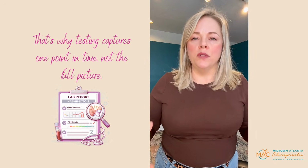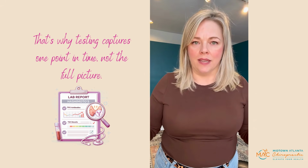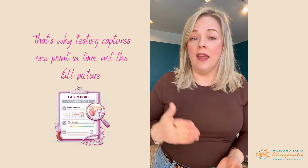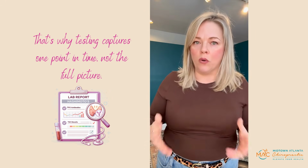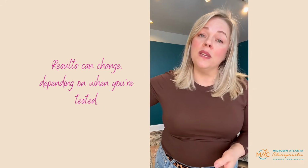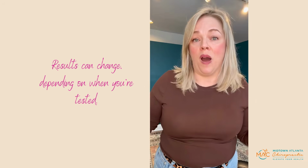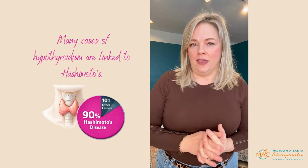So anytime you take blood work, that is a snapshot of time. That's it. It's in that moment at 9 a.m. when you were at the lab place or LabCorp or Quest Diagnostics. That's what your lab work looks like then. Doesn't mean that if you went in five hours later, you wouldn't have thyroid antibodies popping up. So something to think about.